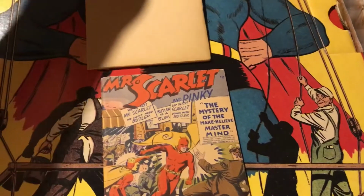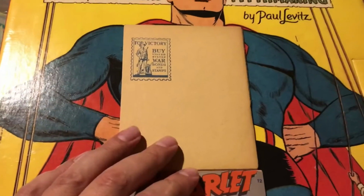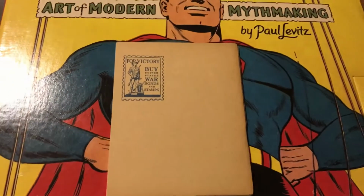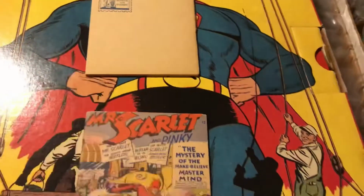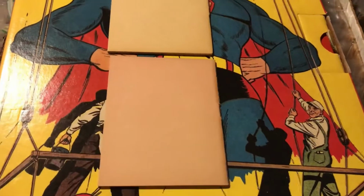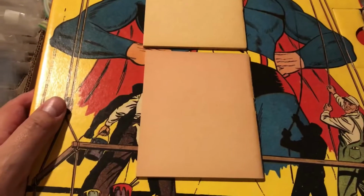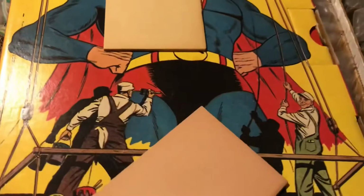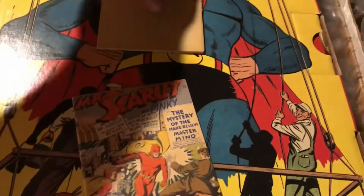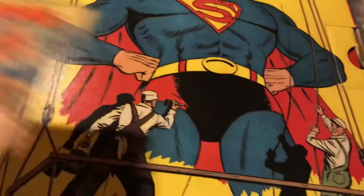These earlier issues came with a box of other items like puzzles and toys and things, and they have the War Bond stamp. Later issues, which came as being sold on a display rack, they have nothing. So enjoy those too.